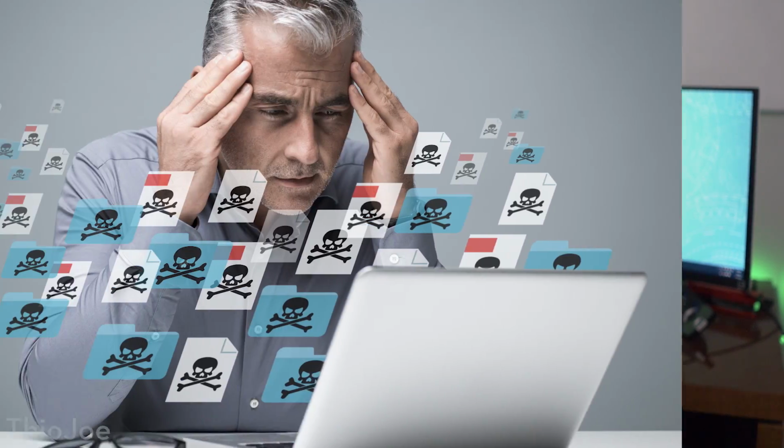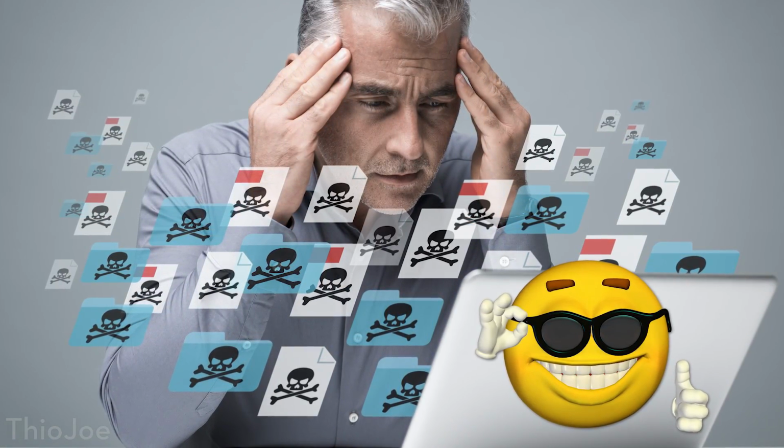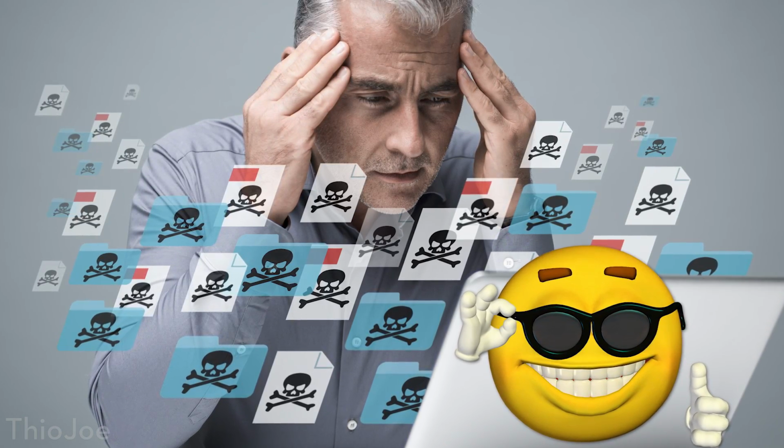Life hack number five is for your computer. Whenever you get a new computer, you should always try and get as many viruses and download as many viruses onto it as possible so it builds up its immune system right when you get it. That way, it'll be more resistant to viruses in the future.